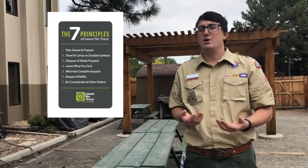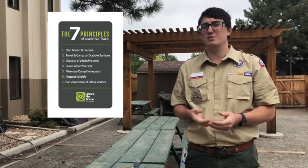If you've been going outdoors long enough, the likelihood that you'll see a really torn up campsite that people have abused is unfortunately very high. And it's our job as members of the scouting movement to provide an example that others should strive to live up to in our outdoor ethics.